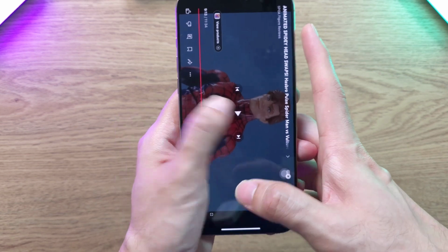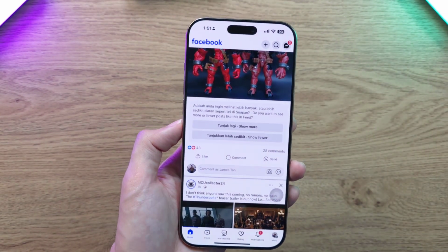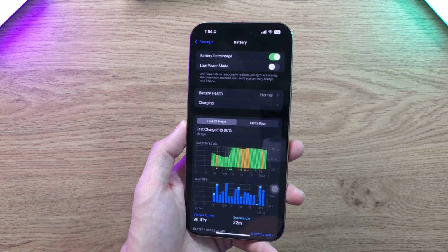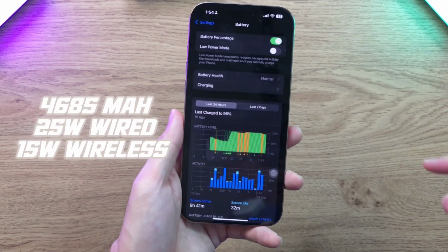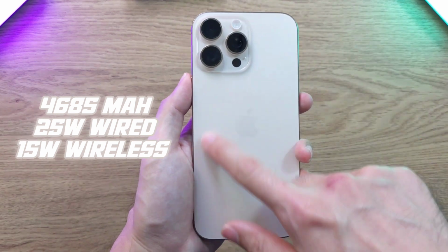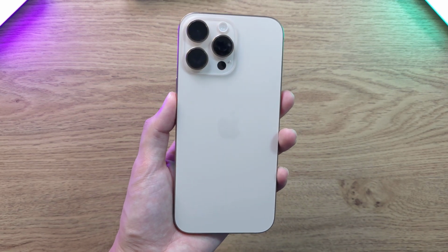As you can see here, there's not a lot of refreshes when it comes to iPhones, so that is one thing I do admire about this company. And also one more thing to note is that this phone here does have a bigger battery, a 4685 mAh battery, which is almost reaching the 5000 mark. In terms of charging, it supports 25 watt USB-C charging, and also MagSafe, as you would expect when it comes to the iPhone 16 series.